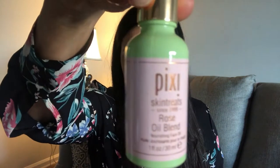Anyhow, this first product that I'm getting is by Pixi. I've been hearing a lot about this particular brand, but I actually don't own anything from them. This is the Pixi Rose Oil Blend, and this is a nourishing face oil. This is what it looks like. This is definitely a full-size product. This is 1 fluid ounce. I'm excited to try that. Like I said, I don't own anything by that brand, and I've been seeing it everywhere now. The retail price on that product is $24.